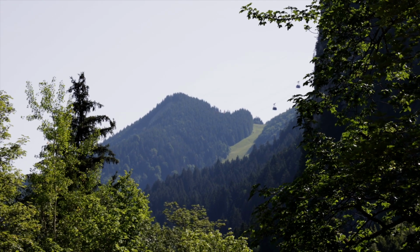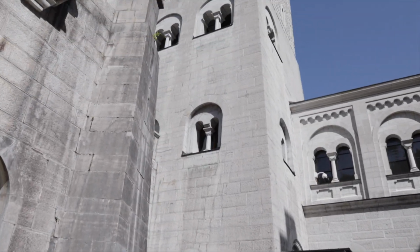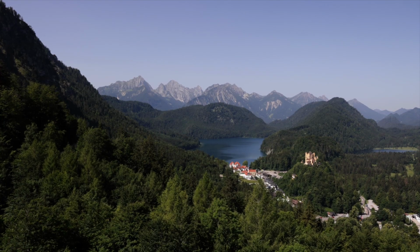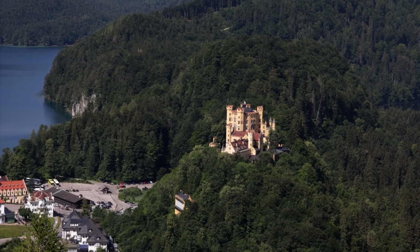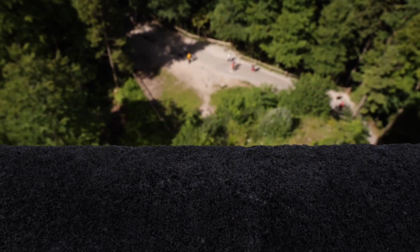Neuschwanstein Castle is a relatively new palace dating back to the 1800s, designed for Bavaria's King Ludwig II, who the locals refer to as Mad King Ludwig. He ordered it to be extremely ornate, but he never allowed anyone else to enter. In fact, he made it clear before he passed that he didn't want any visitors inside his castle. We learned this on our guided tour.